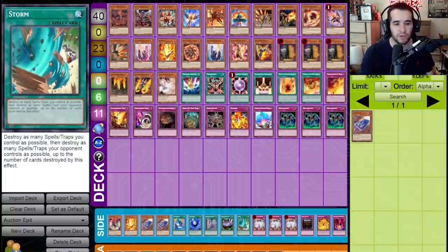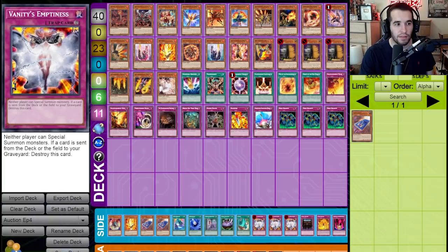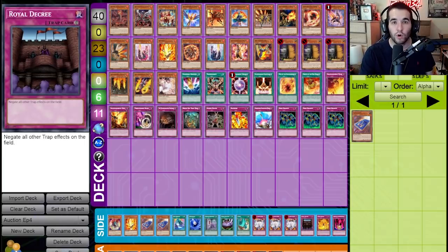Actually, that's only a trap, so I would side in Storm to work with it. Then Vanity's Emptiness is also not good against our own deck, which is why I side decked it, because I'm going to be special summoning a ton of monsters. And if I have this card up, then I can't. However, if he does have it, we could flip it up and then maybe Storm it off if we do actually play it.